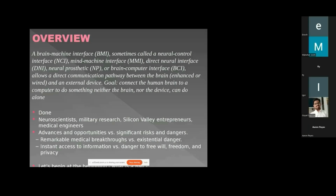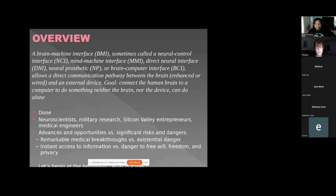It's a whole different approach. So I think it's very important to remember, while we celebrate the breakthroughs, the medical advances, and the unbelievable entertainment that these things can provide, that we don't forget the dangers. The biggest danger that I feel, or one of many dangers, is the existential danger to your free will, your freedom, and your privacy. This could be an enormous conversation. We're only on the third slide. So I'm just going to leave that for you to think about.